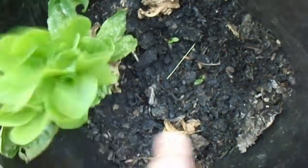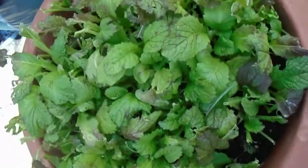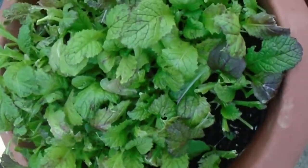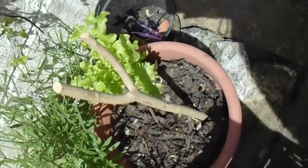This is salad bowl, still going strong. We've had loads of it and it's still going on. These are my supermarket lettuce. That's the last one there, which hasn't come on yet. Lollo Rosso, we've eaten one, we've still got a couple still to go in there, and there's those 3 in there as well. These are the mustard greens again, which I think I'd only just sown last time, but we've had several pickings off these and they're still going strong. Oh, there is another supermarket lettuce there.